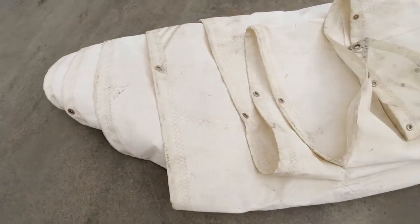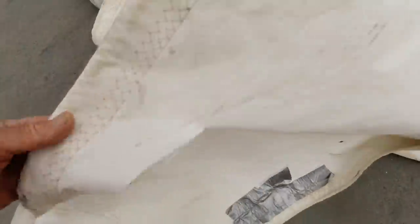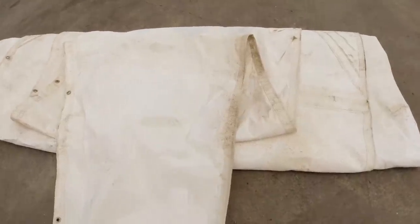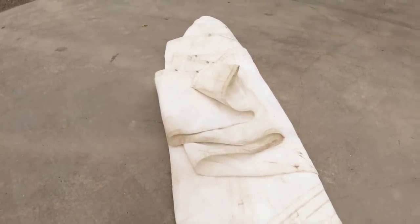It's a real shame, but this sail is completely and utterly gone. You touch it and it rips through. Sailed me halfway around the world. Thanks, sweetheart. Thank you for your service.